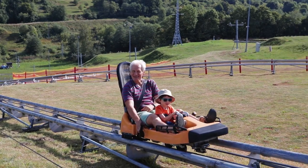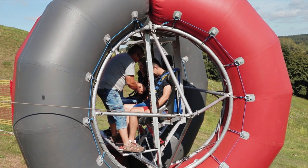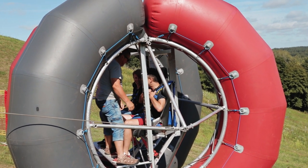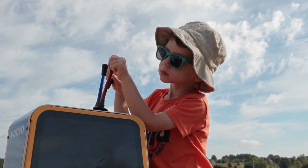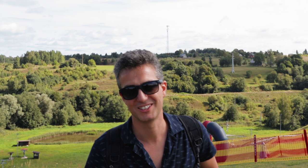Mountain coaster or roller coaster ride, this crazy dishwasher thing, and lots of play areas. Lukas' favorite was the caterpillar thing, but all in all we had a lot of fun. Now we're gonna try and visit a bit more of Anykščiai, and it seems to have a lot more to see.